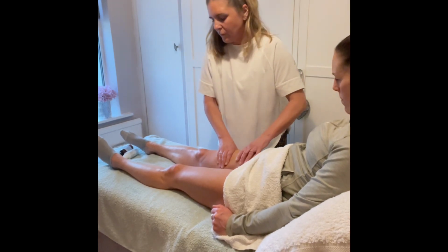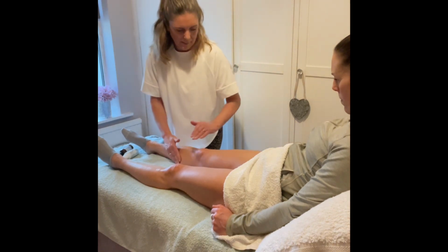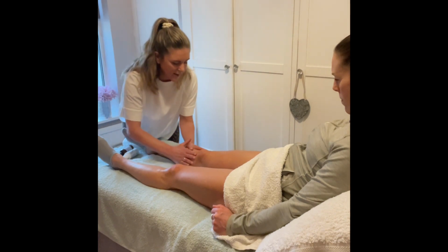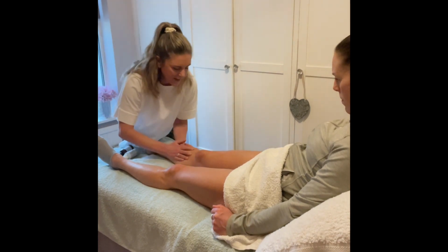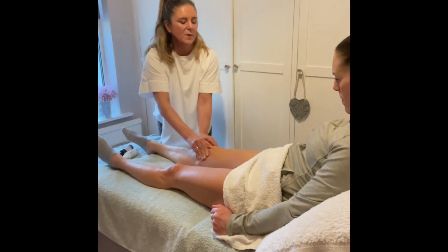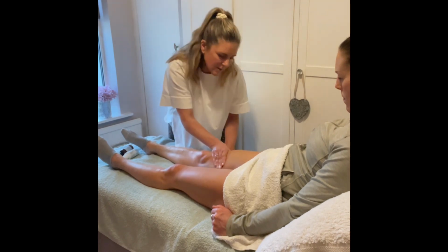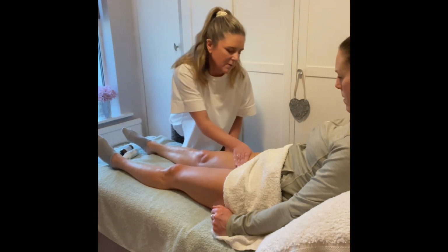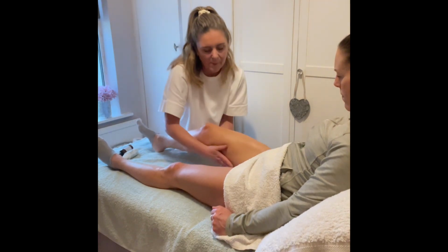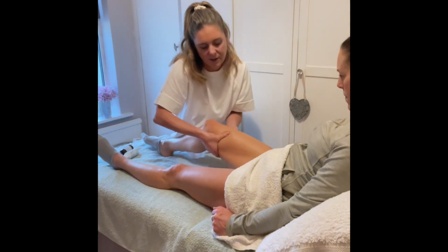So really, you've done lots of pressing movements on all the three major muscle groups. From there you just really want to get that circulation going by doing kneading movements. You can do it with one hand, and then the back of the leg, do it with two hands. You can work round the back. So again, you're always going upwards.